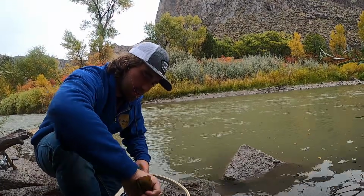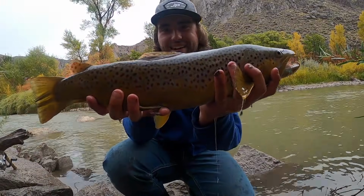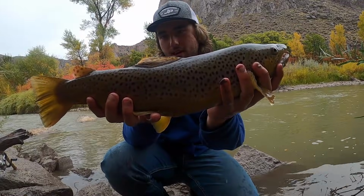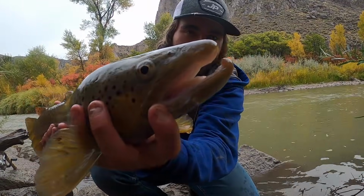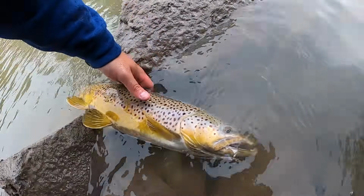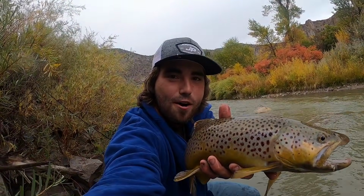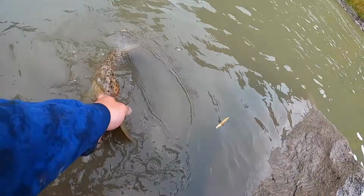Oh my goodness. Oh my gosh. Another like 3 pounder. Probably 21, 22 inches. Pretty similar. But look at that little hook jaw. Gorgeous fish. Oh man. That is a tank. Tank of a brown. There we go, guys. This is what we're looking for. Fall time brownies, just like that. Get out of there, buddy.